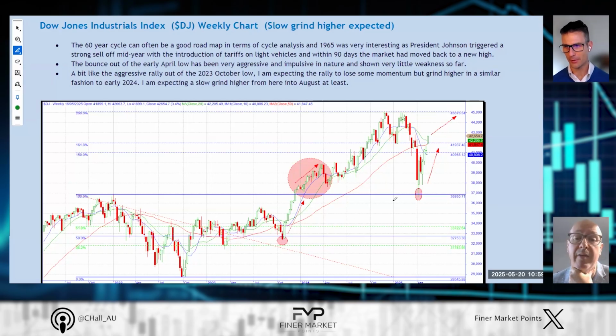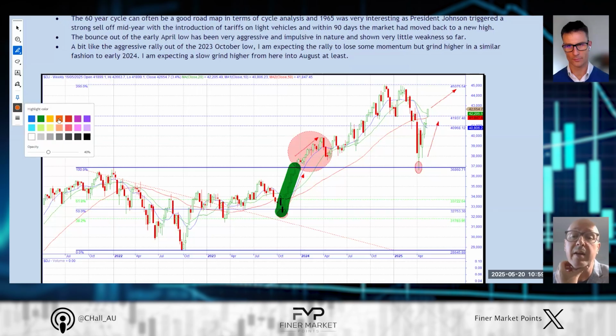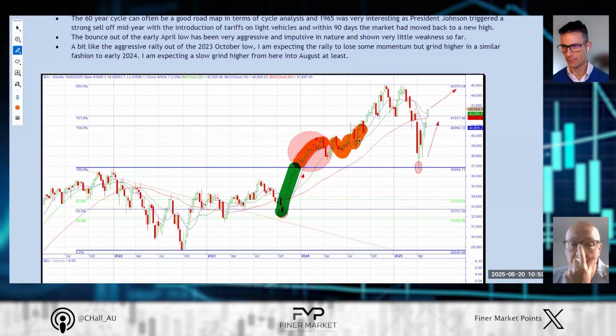So see how we came out of the October 23 low really hard. Really aggressive. So again, you get that aggressive move early out of these deep lows, and then you can get into that grind there. Well, not sideways, but upward. Slow up. It sounds funny, but your first third will cover the 2/3, and then the last third will take 2/3 of the time.